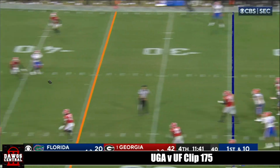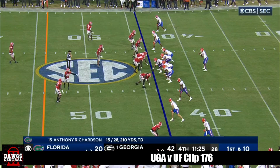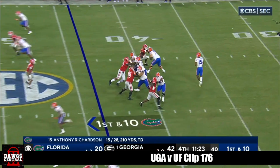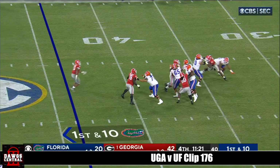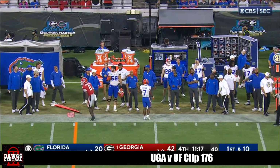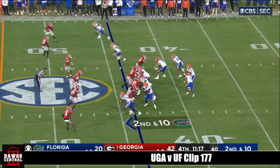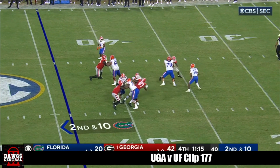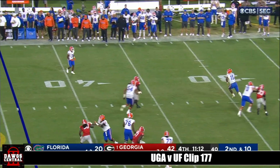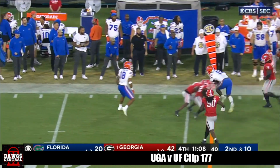Richardson on 1st down, fires down the middle, completes. Ricky Pearsall. Empty backfield this time for Richardson. 4-man Georgia rush. Running out of time. Has to throw it to the sideline. In that pocket, pretty soon they're going to get to Richardson if he takes too long to throw. They're coming again. He has to flush out of the pocket. And this time he'll turn the wheels on. And 1st down.